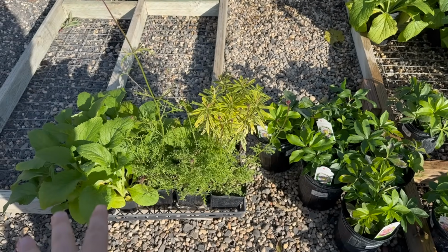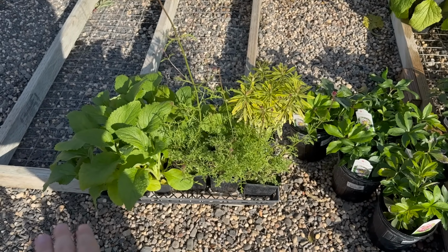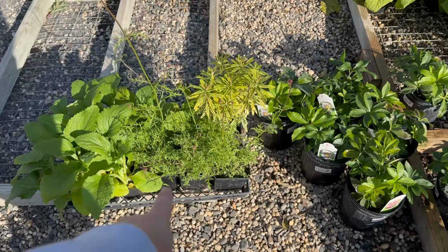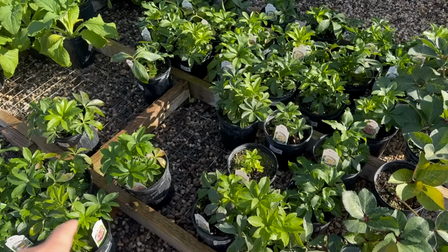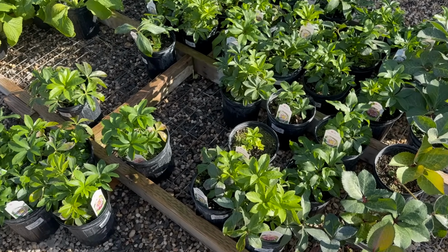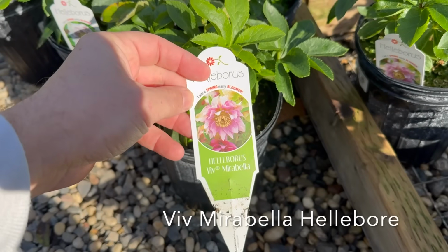So my pile grew. I grabbed some foxgloves. It's the Camelot mix. They bloom first year, one of my favorites. I found this verbena. I'll talk about that when I get it home. Then I looked over, and I found the most beautiful Hellebore. I am so in love. This is Viv Maribel.